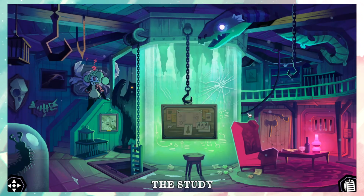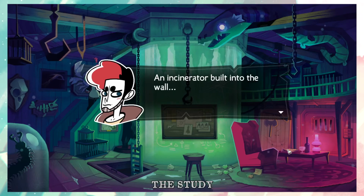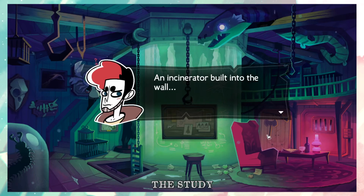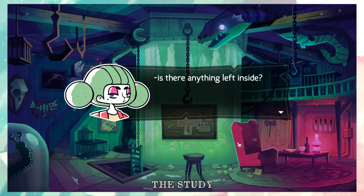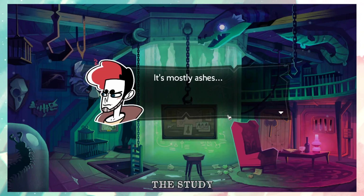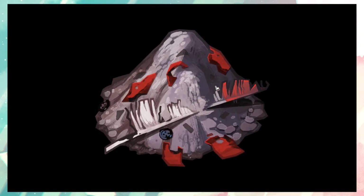A wooden stool. An incinerator built into the wall. Excuse me, I got so shocked that I inhaled some spit and started choking. An incinerator? Still pretty hot. Is there anything left inside? Did they burn all the monsters alive? Did they burn a human alive? Did they burn evidence, important evidence? It's mostly ashes. Ashes of what? But yeah, there's something. What is it?